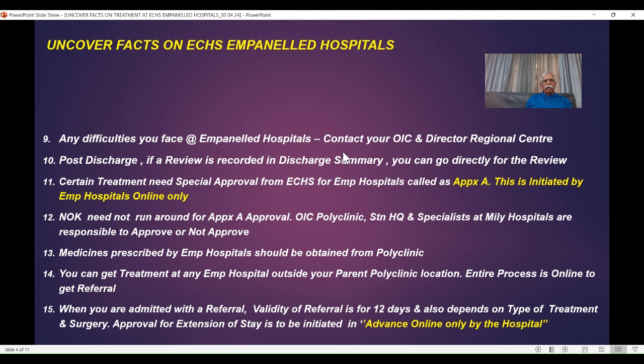Typically, empaneled hospitals, beyond the non-payable items, may be charging you a certain amount, and you try to explain to them calmly. If it still is not getting resolved and you have to get discharged, contact the Director Regional Center or the OAC. The contact numbers of both these offices are available using your mobile, a computer or a laptop, wherever you are. If you just have an internet connection, you can do that.